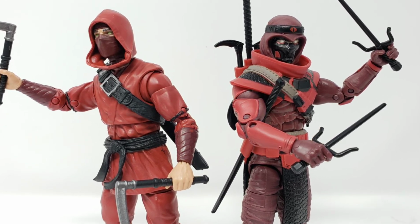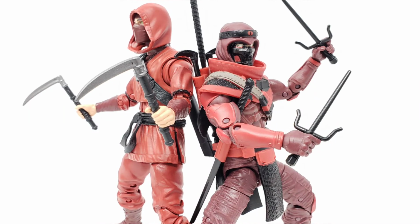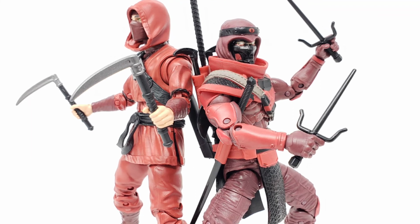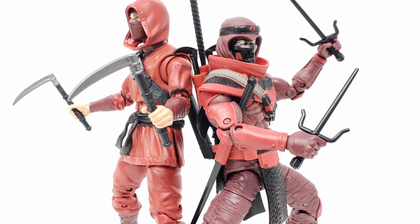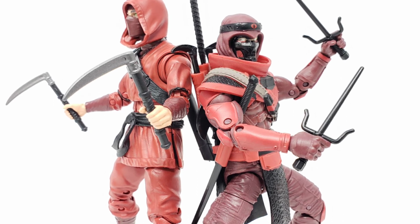Having said that, my figure in particular came kind of stiff, and I had to really work his joints to get him to work right, at least when I took him out of the box. It isn't quite as free moving as I expected, and I can't seem to understand why that isn't the case for other Marvel Legends figures I own, but that's what I got.